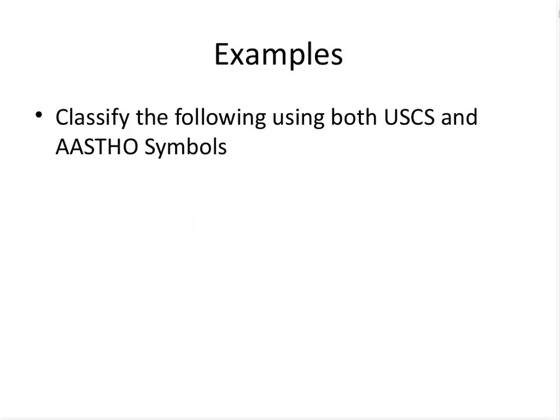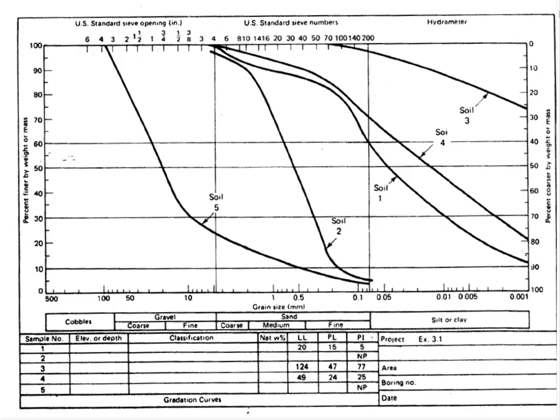So, like I said, examples make a big difference here, and they always help me. So let's look at a couple of examples, and then I'll give us a chance to work them together. So I have several grain size distributions from a textbook, and at the bottom here's a chart that shows each soil sample that we're examining. Some of them have Atterberg limits. So soil 1, soil 3, and soil 4 have Atterberg limits.